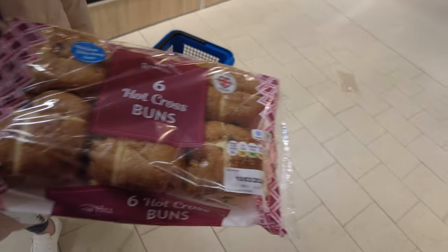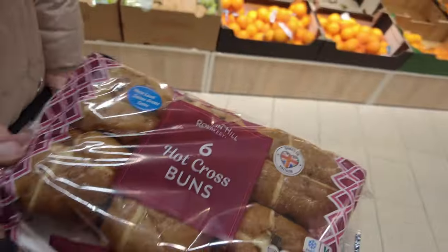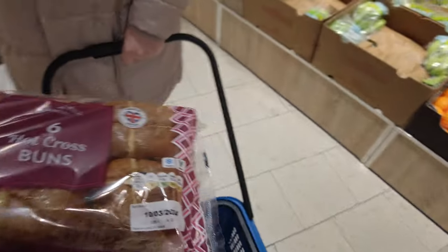Come on. Okay, I've got buns, guys. Inside these ones, not one a penny. No. Shows your age, doesn't it?